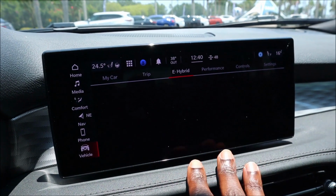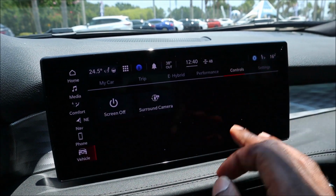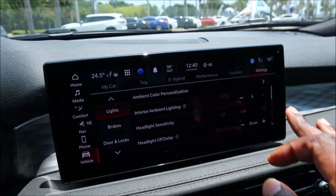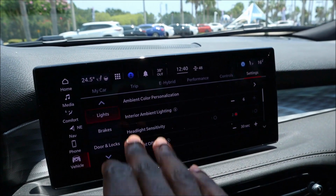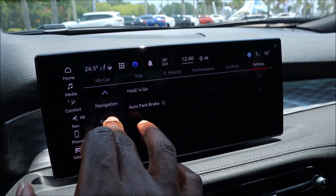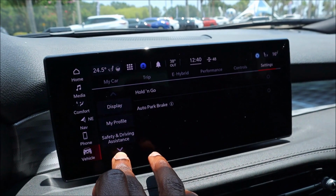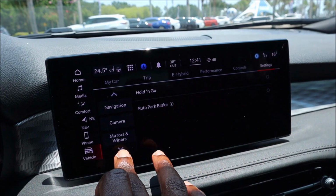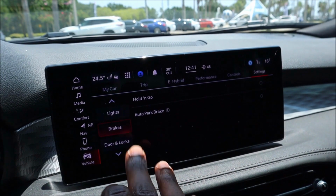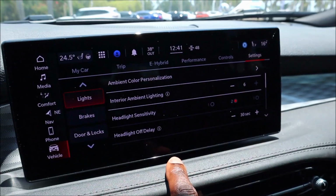It gives you all kinds of information, and the fact that it's a touch screen, obviously you win points there because there's no actual dial to control it. You have to actually touch everything and get to it. So again, just for showing you guys, I can go up to here and change the display, my profile, voice, camera, everything like that. Lights, this is a big one here because interior ambient lighting, we can do that.